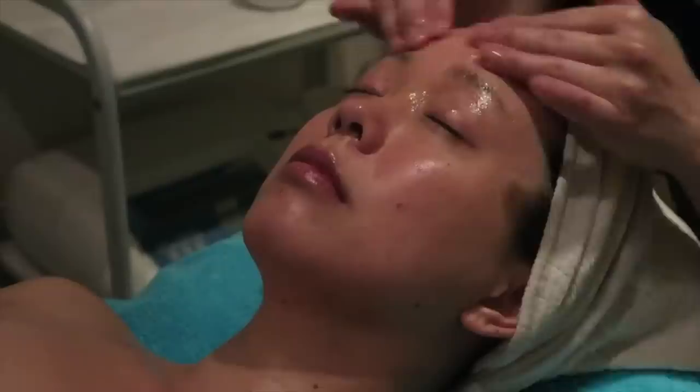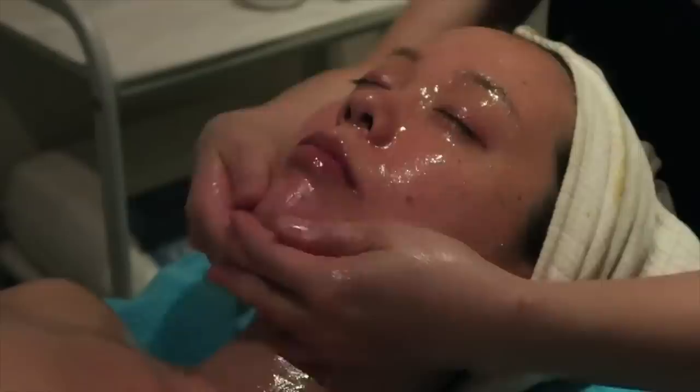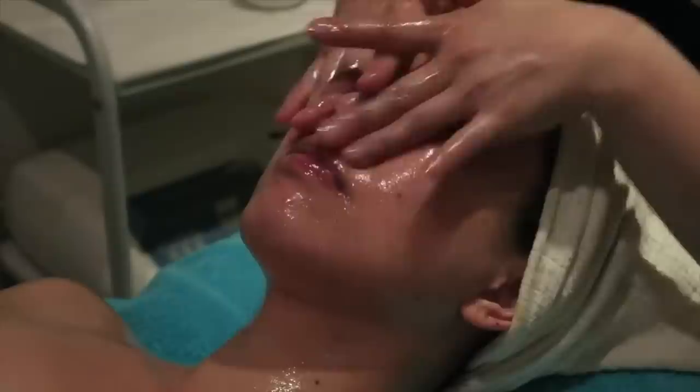With any facial, you want to begin with deep cleansing. Today, we're using the carrot butter from the Organic Pharmacy, one of my all-time favorite products. You can buy this and use it at home as well. I'm almost done with my little jar of it. Everything from the Organic Pharmacy is certified pharmaceutical grade organic, and it's cruelty-free. It's just very effective and clean products with no petrochemicals or mineral oils.